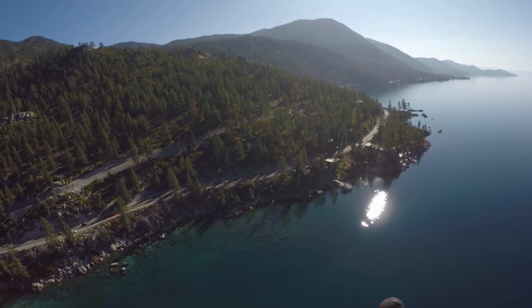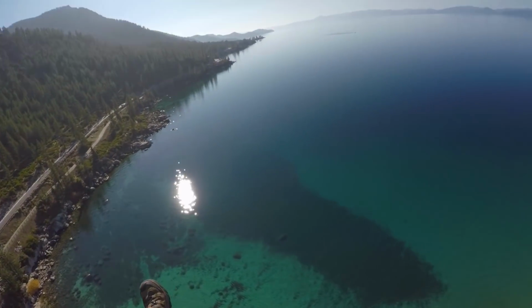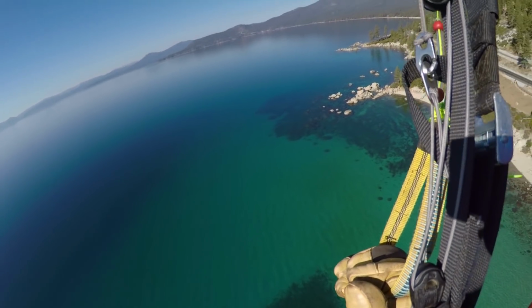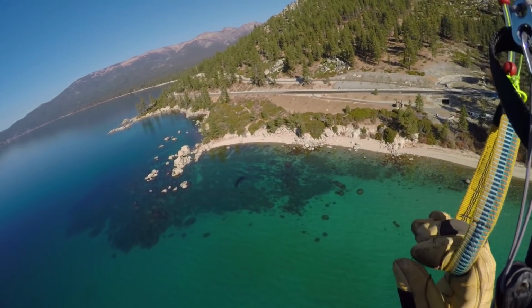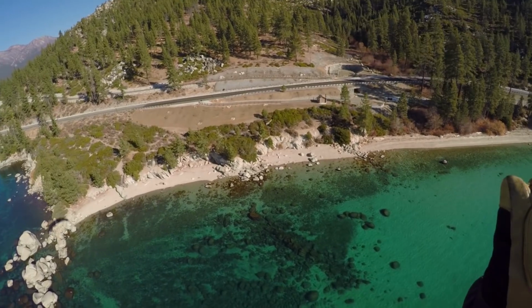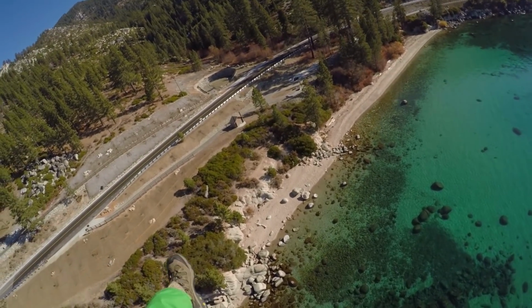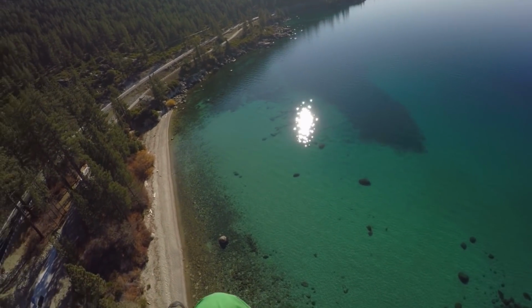Next destination, Sand Harbor. This is a pretty cool little beach right here. And what's even cooler about it is that they're building a bike path, or they have built a bike path, and it's got this like tunnel thing right here. Pretty sweet! That way people from Incline Village can get out here to Sand Harbor.